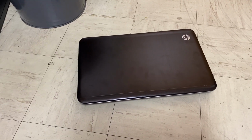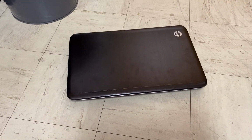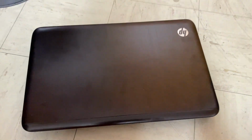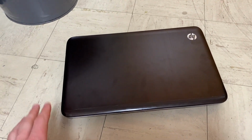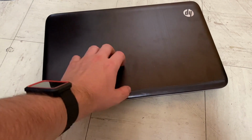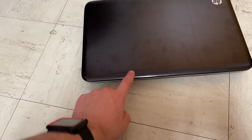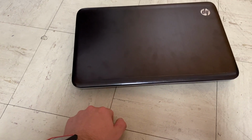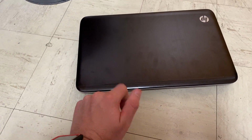Either way, this is a Dv6 Entertainment Series machine, and as such, it's got a fairly well-built construction. I wouldn't call it premium, like fully premium, but it's semi-premium. It's got an aluminum top here with a little plastic separator edge to allow the antennas to go through the metal top. And it's also got a metal palm rest, which is pretty nice.